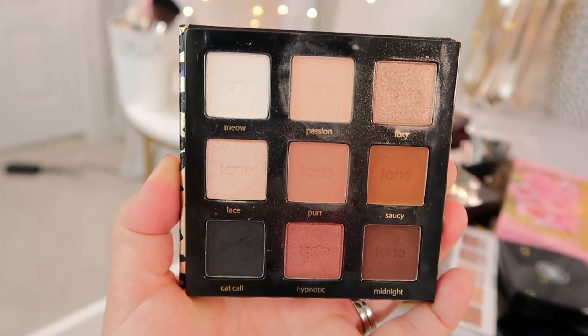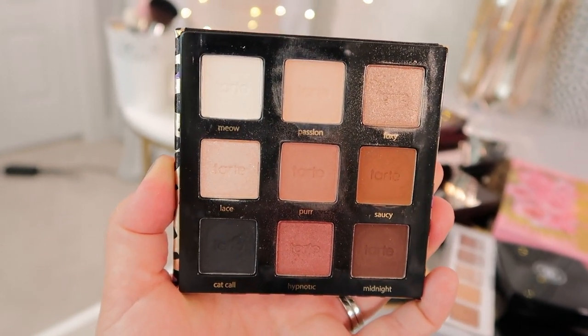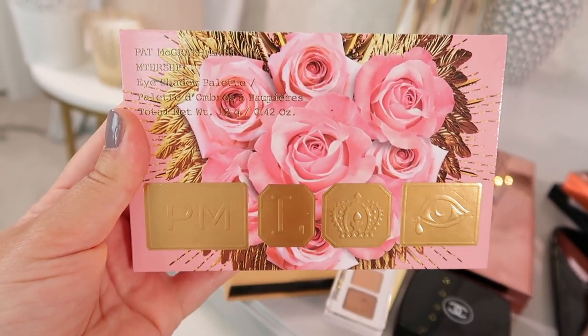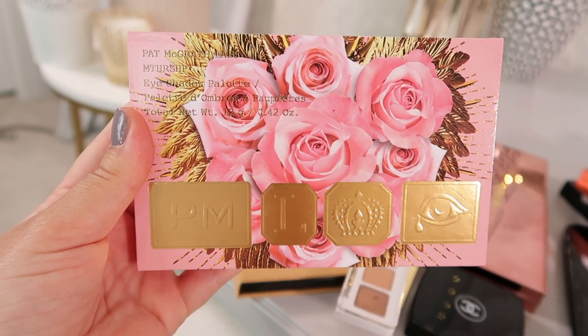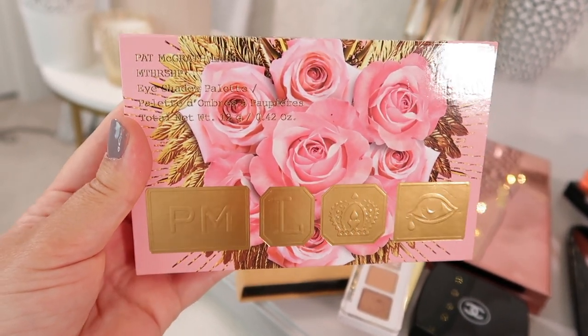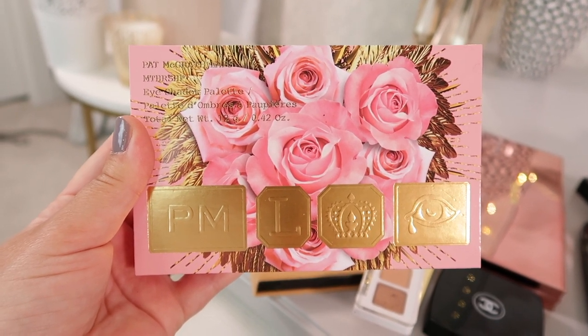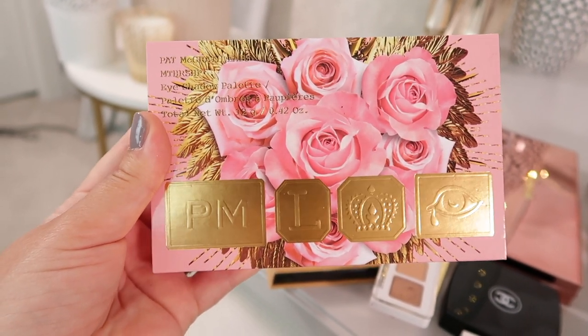Because of how old it is and because of the fact that I'm not grabbing it, this is one I will pass along. Here is one that will come to no surprise to you. This is the Pat McGrath Labs Mothership Rose Decadence palette. Now, this is one that I found was actually okay from her. I think she's getting better when it comes to the 6-pan palettes that she offers.